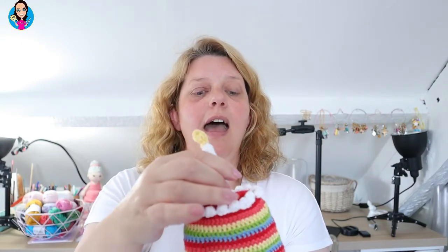That would work. This is a design by Nastasia.com, Donna Wolf. I don't know if you know her on YouTube, but she also has a blog where she has this, which is a free pattern, so certainly worth going and checking that one out.